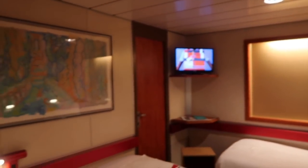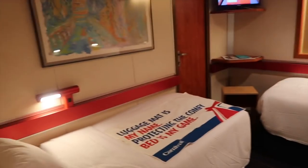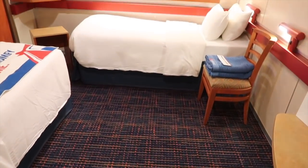It's a nice open space. I really love how they've set up the bedding here. So we've got one bed over here, one bed over there. It leaves all this floor plan for you to kind of work with. I really like it that way. It makes the room feel that much more open. But let me back up just a bit so I can show you guys the closet set up here.